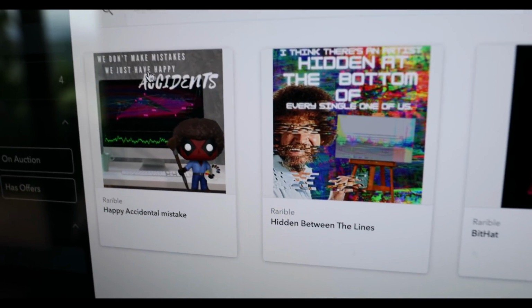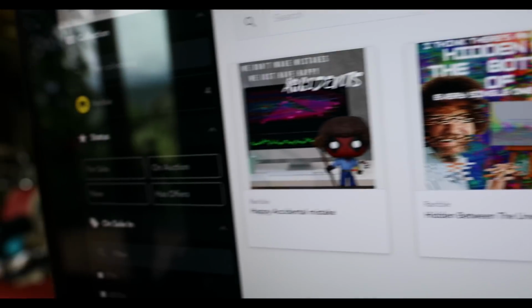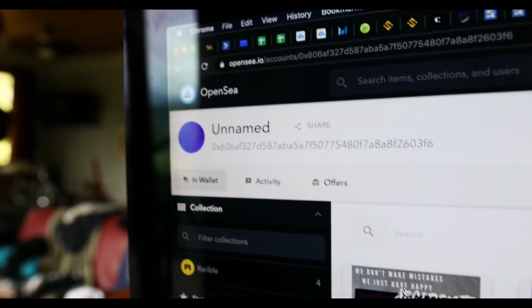So here's the Bit Hat guy that I had drawn up this morning. Yeah, I like doing art. That's a true story. And then here's some of the other art that they've created. Dirty D or Rarible, I don't know his name. He hasn't named it yet.